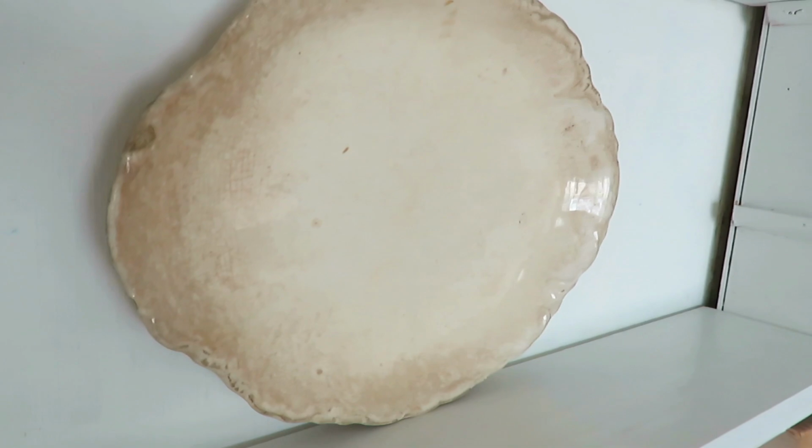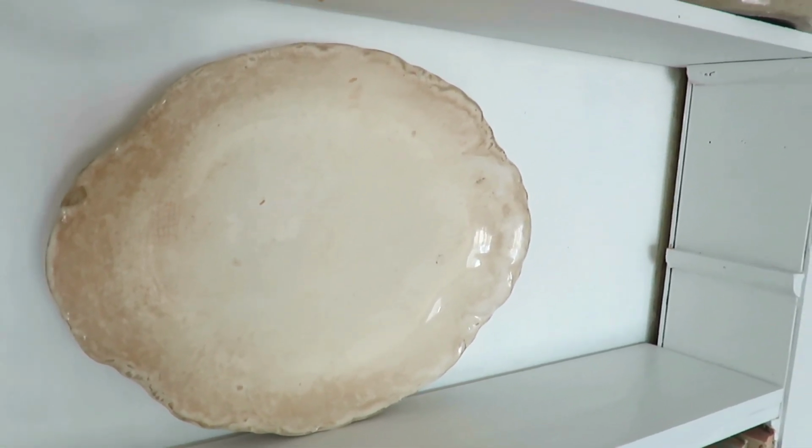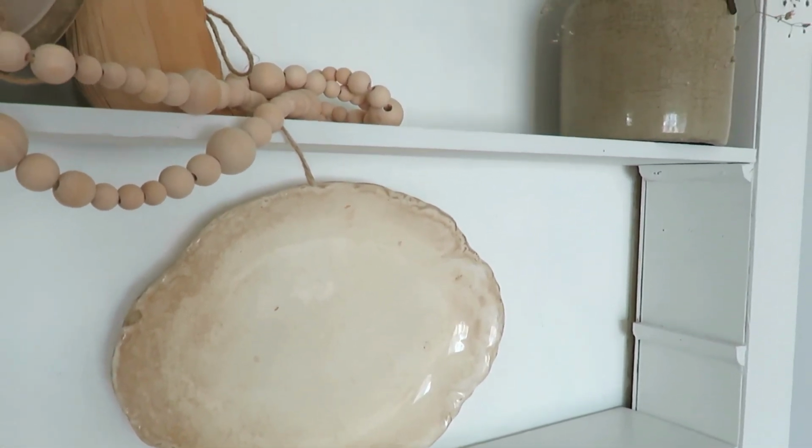I also put multiples of them in my antique booth that I have because when I go garage sailing, if I find one, I'll pick it up. So like this platter, for instance, I've had for a while, and people often come into my home and ask, do your platters tell a story, or your crocks, are they your grandma's? I'm like, no, just found them at a thrift store.